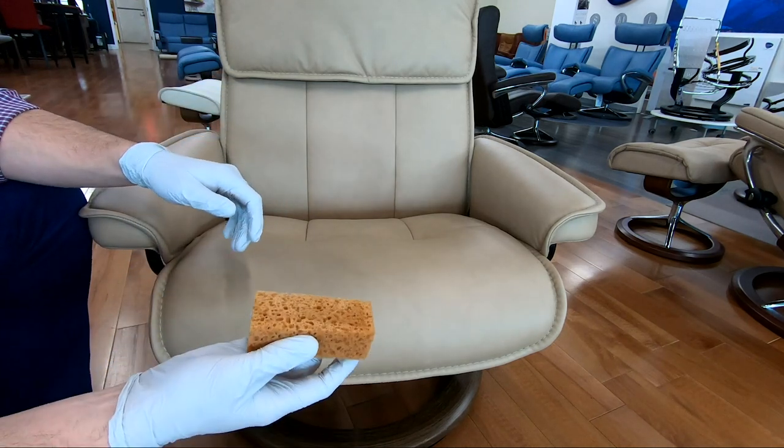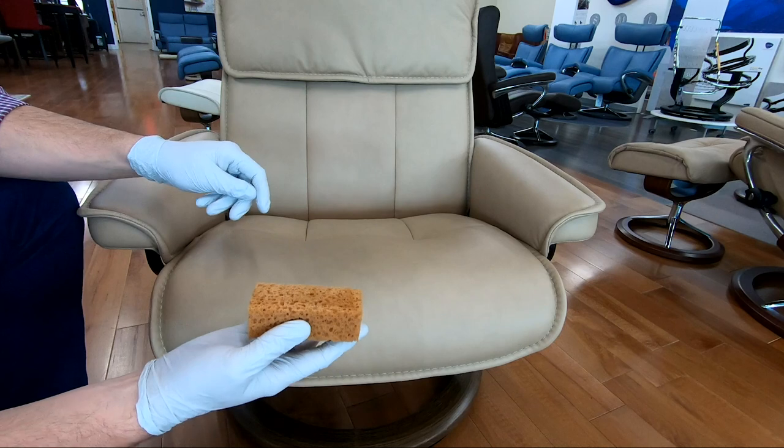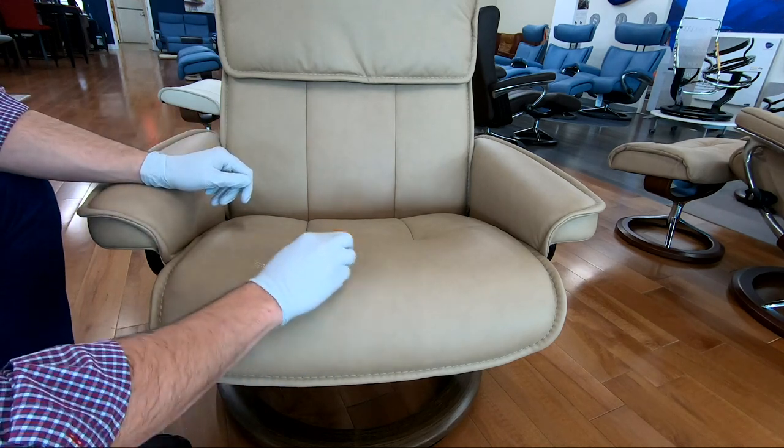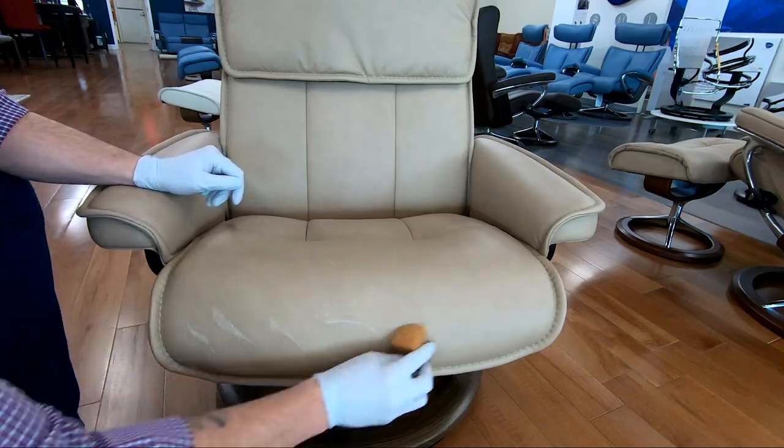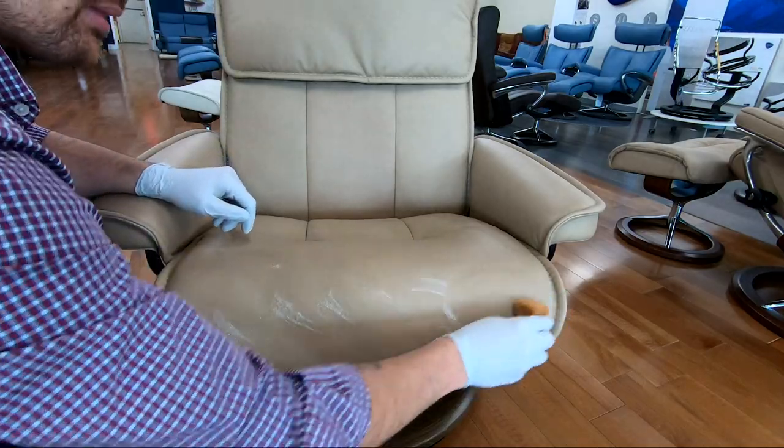So once we soak our sponge fairly liberally with the cleaner, we're gonna go ahead and just go around the recliner in wide circular motions like this.